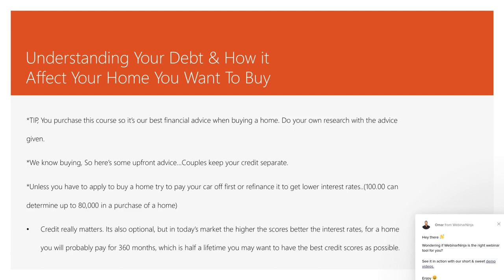Unless you have to apply to buy a home, try to pay your car off first or refinance it to get a lower interest rate. So, how do I tell y'all this? Only $100 can determine $80,000 in purchasing power on a home. Meaning, if you were looking at a house and they told you all you were approved for was $200,000, but you saw a home worth almost $300,000, you might need to look at your auto loan and see if you can get that debt refinanced.